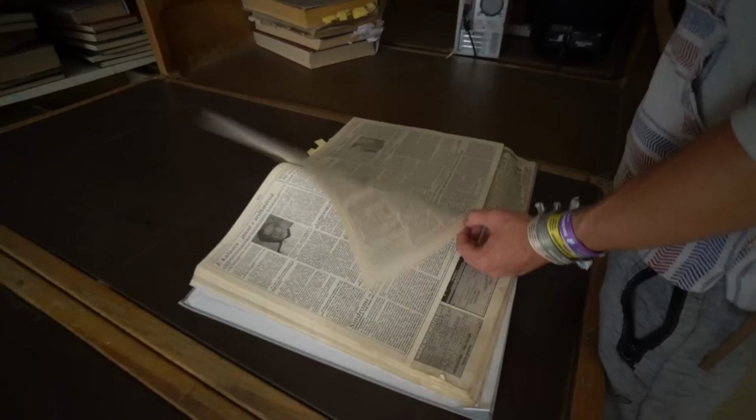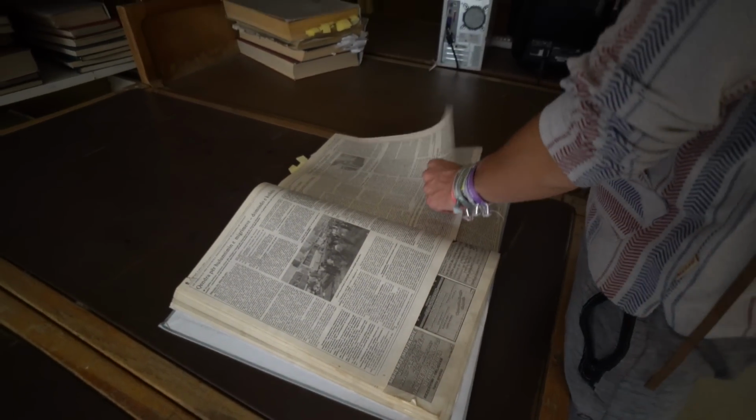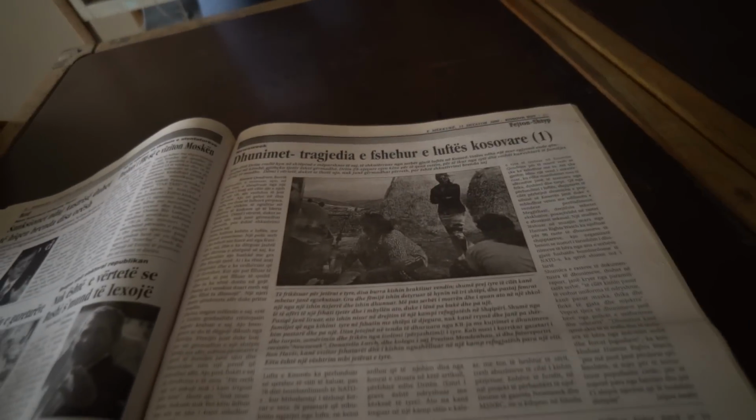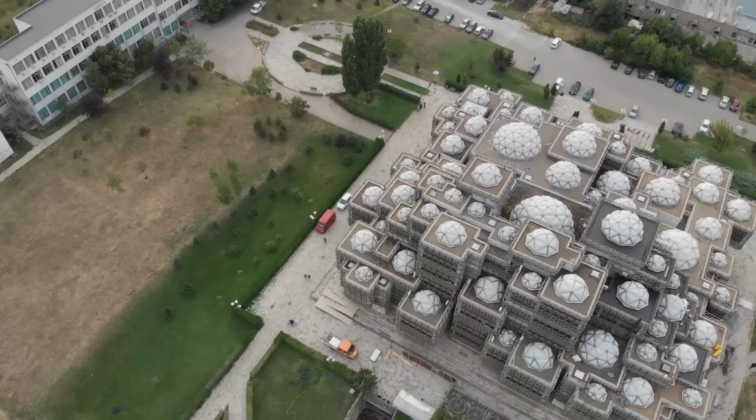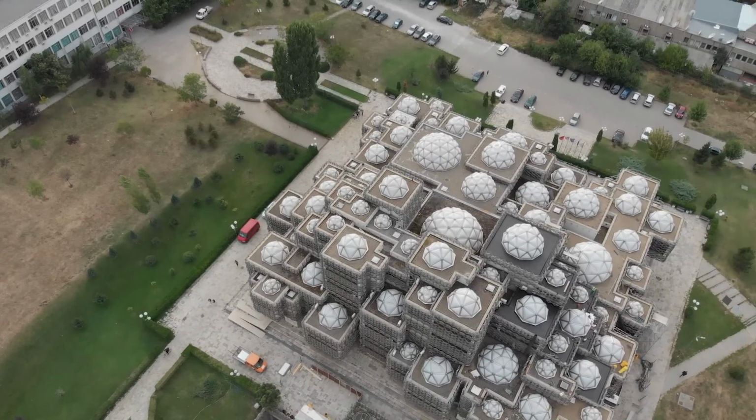I definitely agree that it's one of the stranger buildings that I've ever seen in my life, but I have a sweet spot for it in my heart because it is the reason I ended up in the wonderful country of Kosovo in the first place, and I wouldn't have been able to enjoy my time in Pristina if I didn't see this thing on a random article on the internet a few years back.